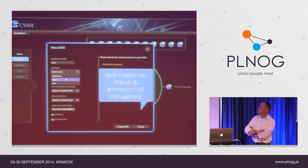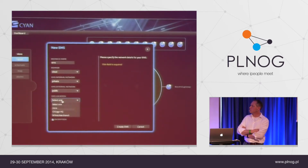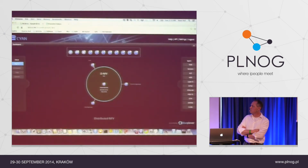From the drop-down menu, which can be customized through simple service template changes, we can select various options that help configure instantiating the virtualized EMS. We can set where the virtualized EMS should be installed, the internal and external networks that the EMS should use, the domain it should belong to, and other options that we can add to the menu.